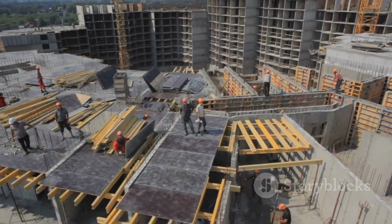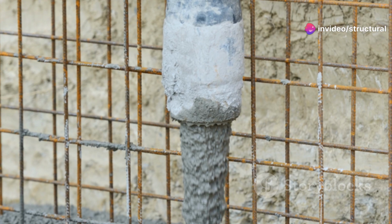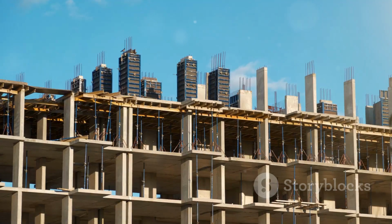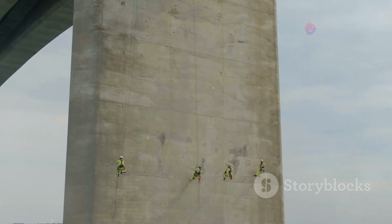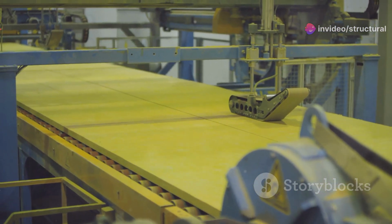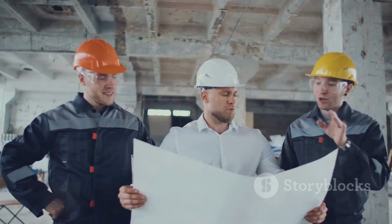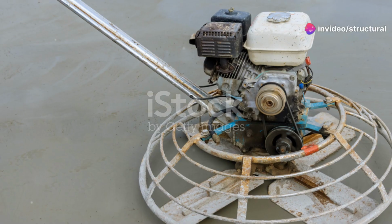Now let's talk about two-way slabs, the versatile all-rounders of the concrete slab world. Two-way slabs are supported on all four sides and can handle loads coming from any direction. They're the go-to choice for most residential and commercial buildings because they offer excellent strength and stability, because they're designed to handle loads in both directions. Two-way slabs are generally thicker than one-way slabs. This means they require more concrete and reinforcement, which can add to the cost. When you need a slab that can handle whatever you throw at it, a two-way slab is the way to go.